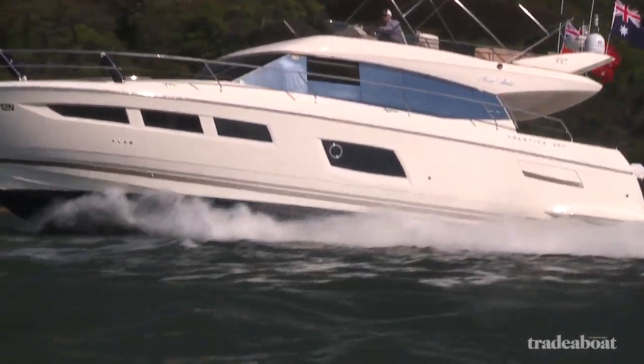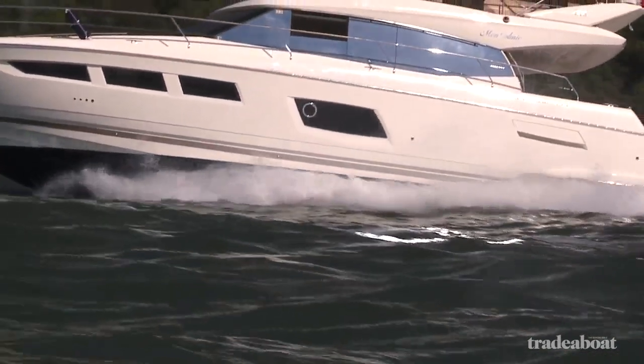We saw the Prestige 500 at the 2011 boat show in Sydney, and I saw that it had a lot of potential, but I'd only come to see the boat by myself. And I went home that night, Friday night, and told the wife about it, and I said, it really would be great if you could come down and have a look at it. So she came down on a Saturday morning, and she absolutely fell in love with the boat. I didn't have to do anything in terms of trying to sell her the idea.